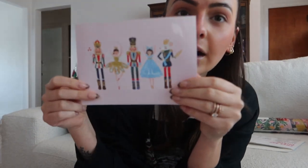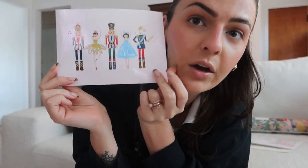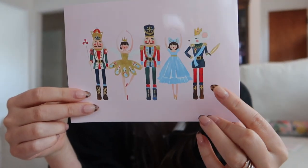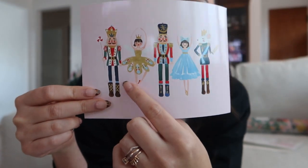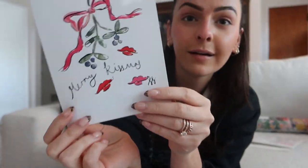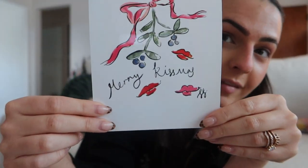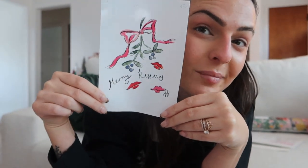This one I got off Etsy, and then I changed the background color to more of a pink color, but it is all of the different Nutcracker characters. We've got the Rat King, Clara, Nutcracker, Sugarplum Fairy, and the Cavalier. I took this off Pinterest too and then just resized it. It says Merry Christmas, and it's got mistletoe and kisses in like a watercolor paint.